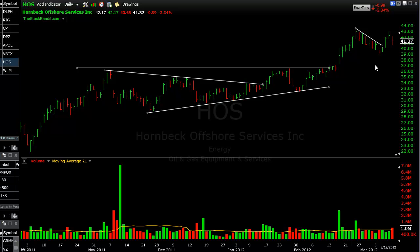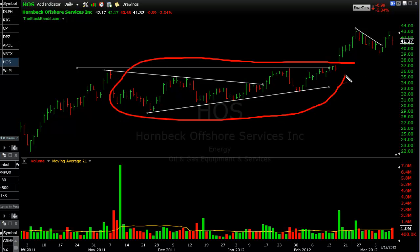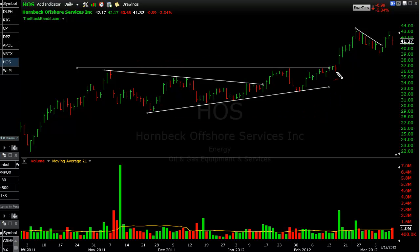And I also took a trade on Thursday in this HOS, which is Hornbeck Offshore Services. Nice bullish pattern. We saw this very large ascending triangle pattern cleared to the upside with a nice move higher. Then we saw a 2-week pullback here, which is pretty orderly, pretty quiet. It did not come with any heavy downside volume at all, and it only gave back a portion of this move right here. So this breakout obviously still had plenty of room, and it never was tested.